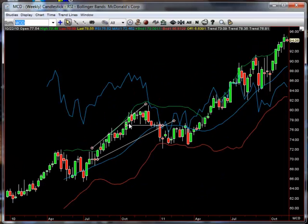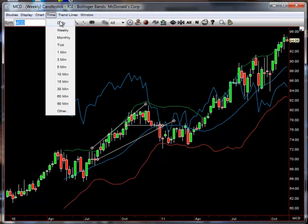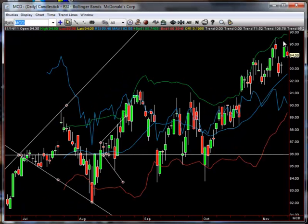Still, one of the stronger names by far here is McDonald's, and you can see this barely affected by market weakness. A little bit up there on the Bollinger Bands and stuff like that, but for the most part, you can see the bull trend still intact. Gets a little shaky in here, but right now McDonald's still near the highs.